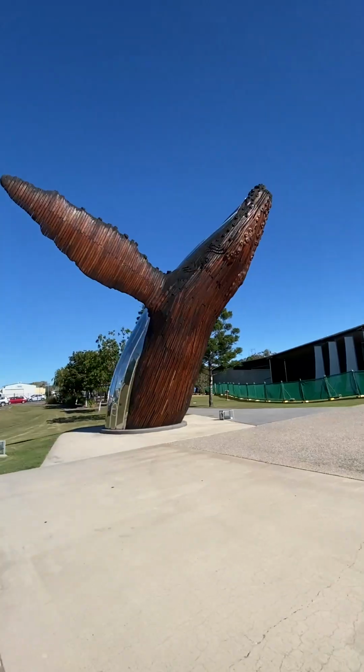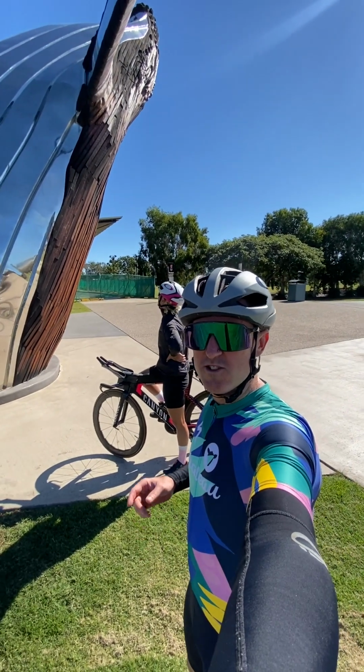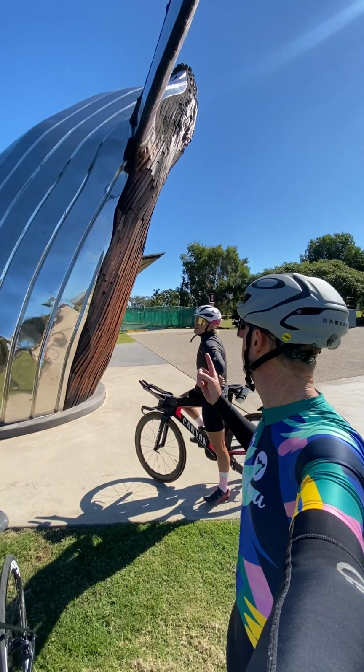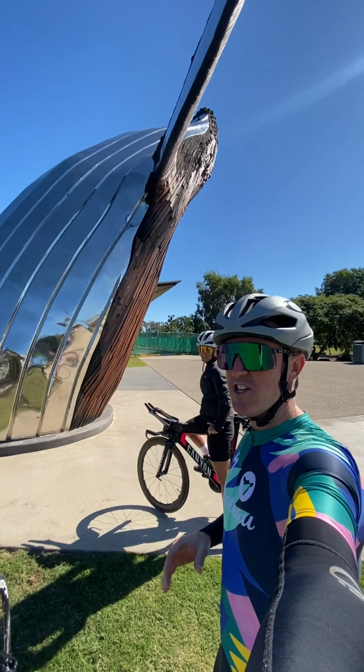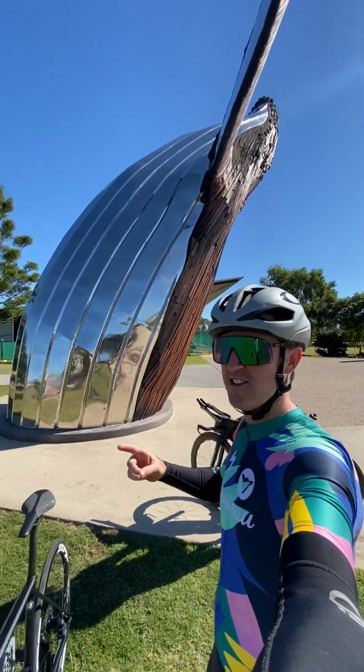Okay, so we're almost at the end of our 2.5 hour ride in Hervey Bay, and we found this big whale. Hervey Bay whale. Area known for whale watching, and this is the head. The tail's down at the roundabout down that way, but this is the head.